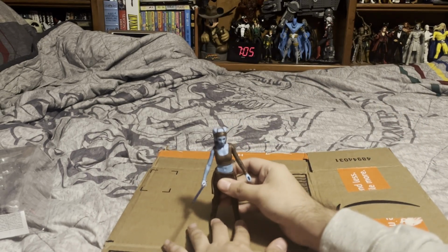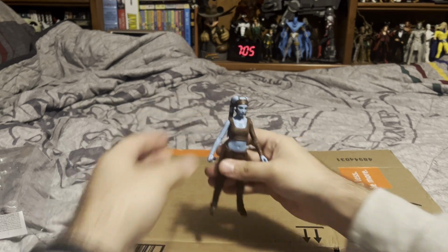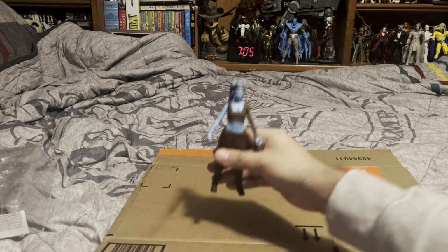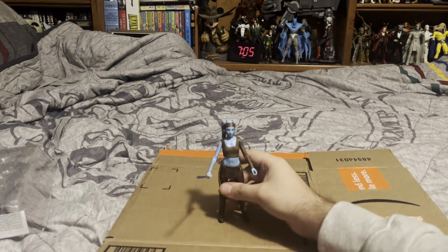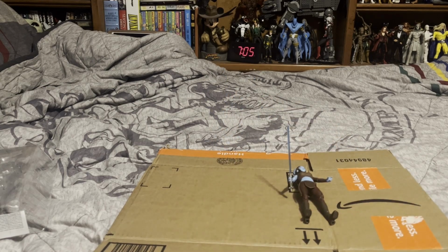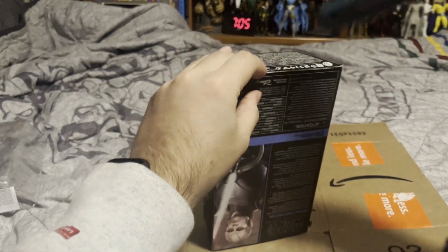Enough with the lazy repaints. We have enough troopers. We have enough Walmart exclusive, GameStop exclusive troopers that are 28 freaking bucks. Keep the Jedis coming. Let's dive into the Grand Inquisitor now. Let's dive right in and see what he's working with.